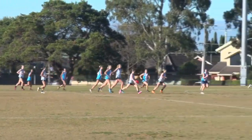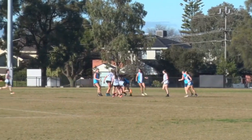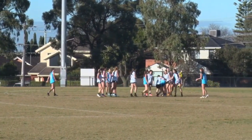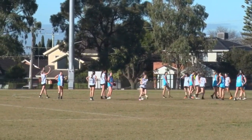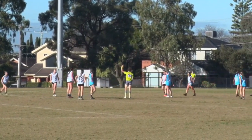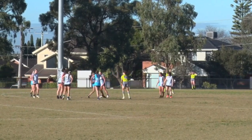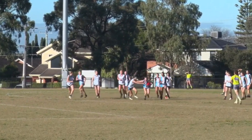Umpire says that one was touched off hands. Now here's a chance for Yarra Junior. They go to the ball inside forward 50. That one comes free. Hands to it there that time, Donovan. Umpire will sprint in and say, it's a ball up. So the only goal kicker so far is Ruby Hawkins from South Metro Junior. Ball up at half forward.